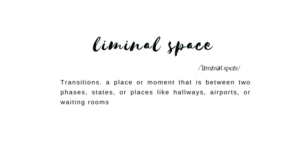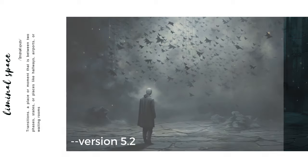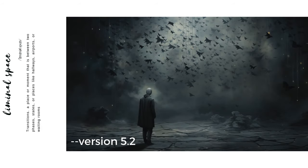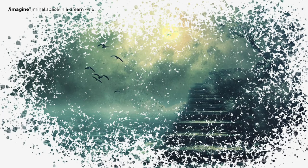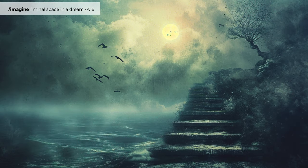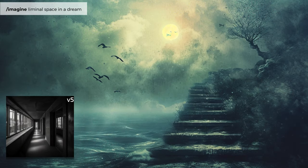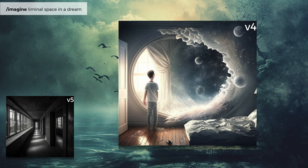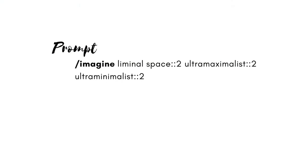Let's start with a few prompts exploring liminal space. This is a place of transition, sort of like a hallway. It's an open concept with many interpretations. Add a dream component. Or see what the AI does when you add conflicting instructions.